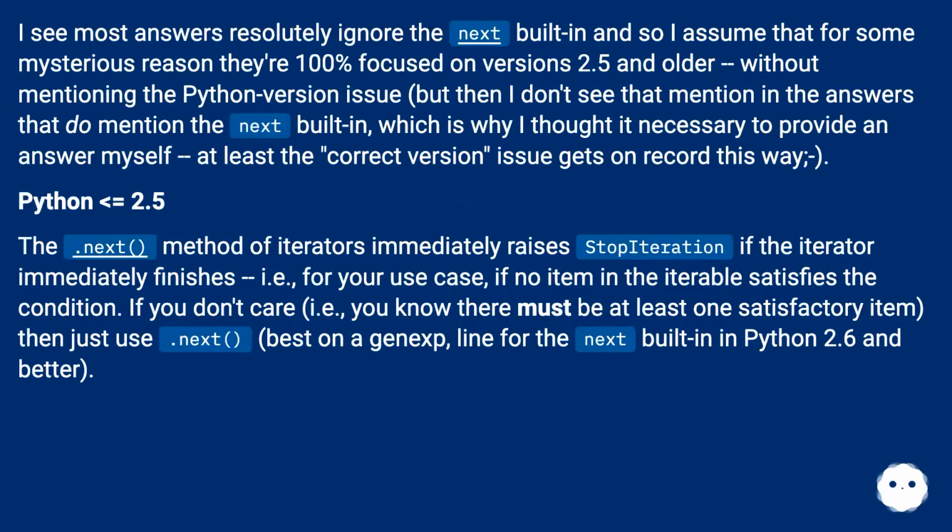I see most answers resolutely ignore the next built-in, and so I assume that for some mysterious reason they're 100% focused on versions 2.5 and older without mentioning the Python version issue, but then I don't see that mention in the answers that do mention the next built-in, which is why I thought it necessary to provide an answer myself, at least the correct version. Issue gets on record this way, wink.